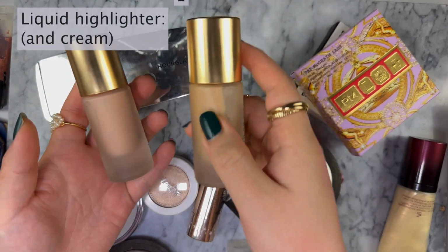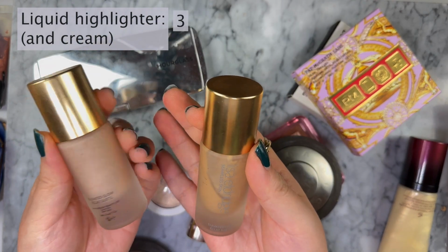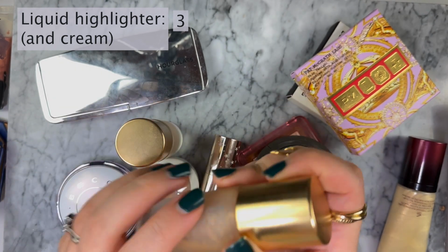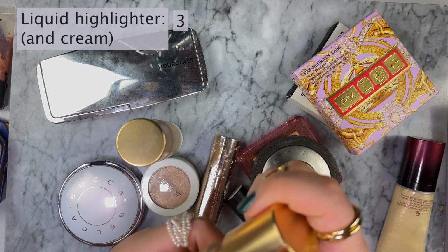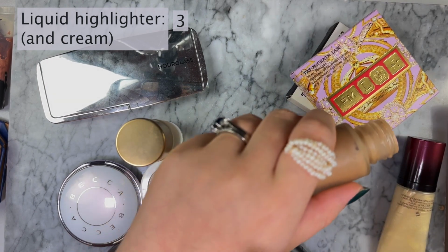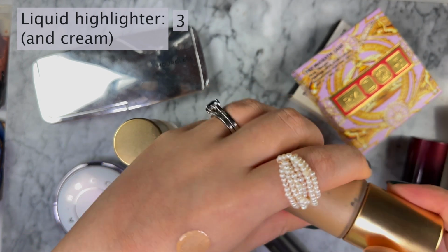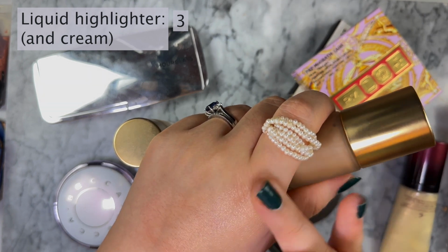Now, onto something I actually do like. These Lisa Eldridge Seamless Skin Elevated Glow. I have mine in Cosmic Rose and Crystal Nebula. I'm kind of interested in the shade Pink Moon, but honestly, I don't need any more highlighters, so I'm definitely not going to get it. This is just very pretty and glowy. It's not super metallic. It just gives your skin a really nice glow.